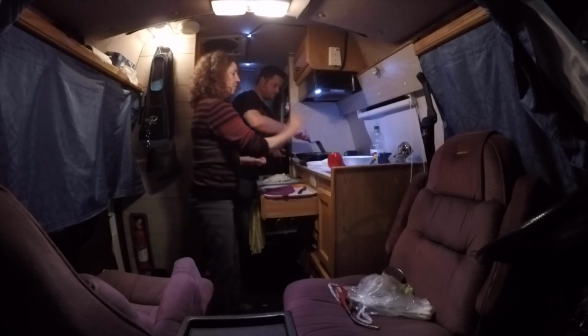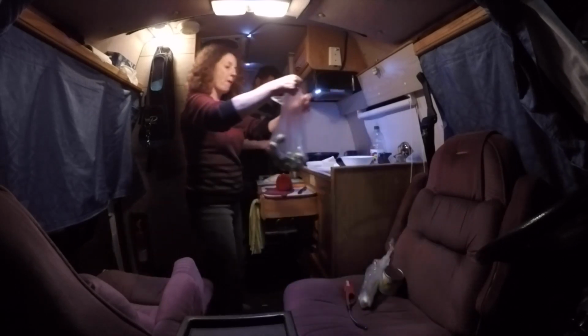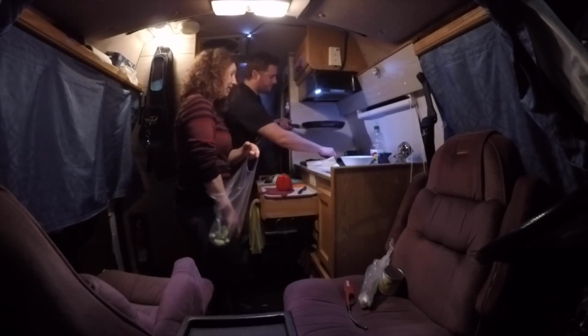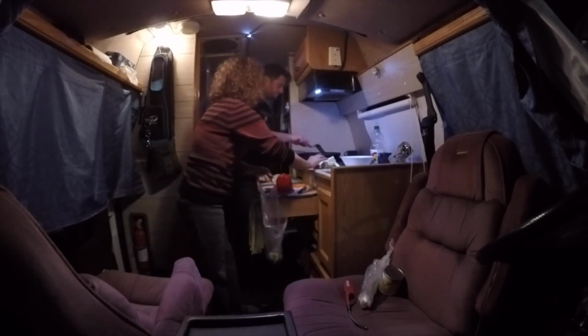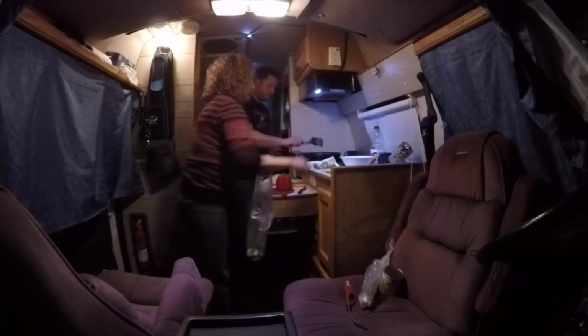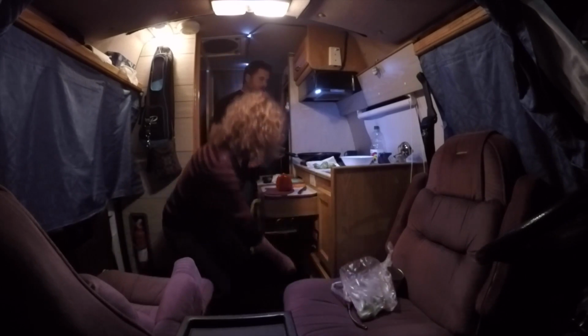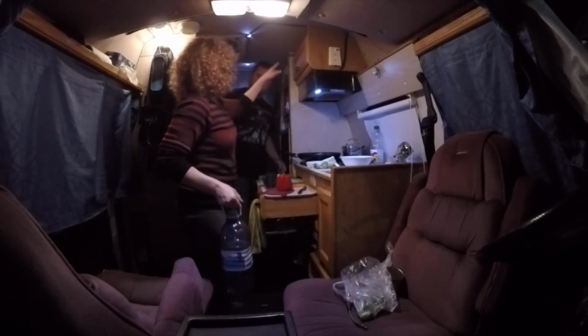We have cabbage, red pepper, and Brussels sprouts. Brussels sprouts, good call. Yeah, and kale. There's kale in the sink. This smells delicious. It really does. And I got a can of corn to go in it too. Oh, rice. We need rice. Oh, yeah. I'll get rice. You want to get the pot? Yeah. Measuring cup?